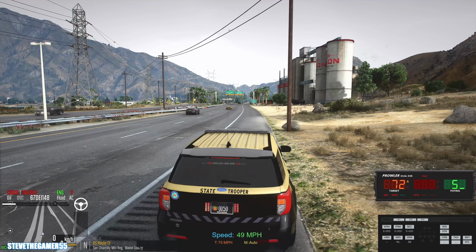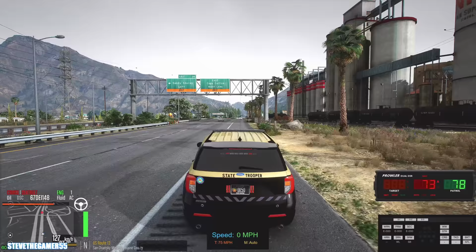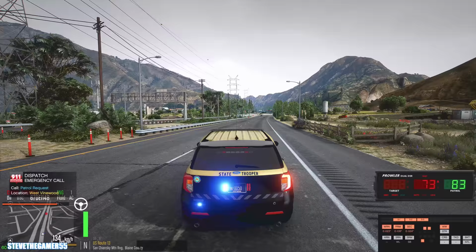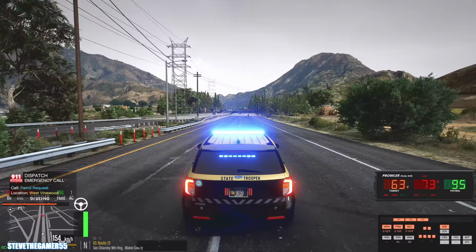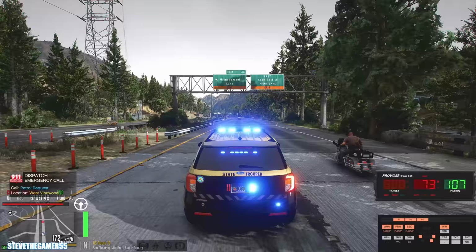Of course, this Tesla was trying to flex on me. He passed me thinking that I don't see him. All right, we clocked him doing about 73. I think it's the Tesla, but I'm not sure. Bro, that was a close call. And West Vinewood? No, I'm good. I think it was the Tesla, but I'm not sure until I get close enough. Yeah, it was a Tesla.